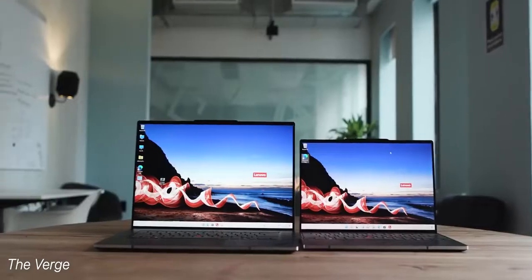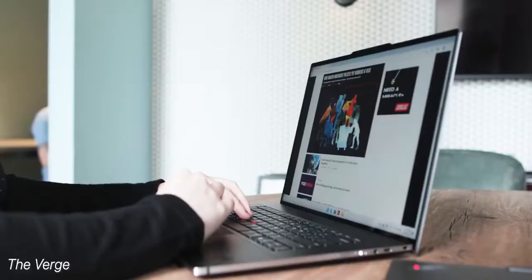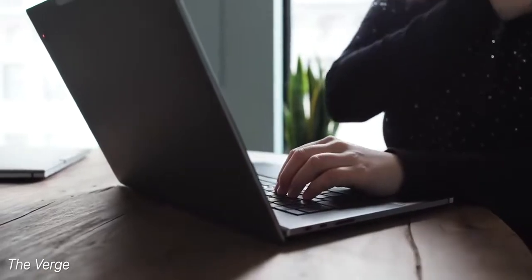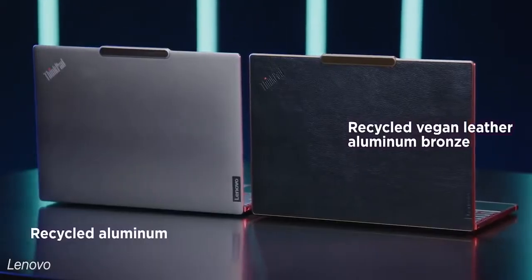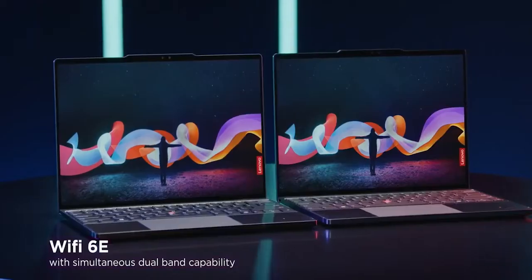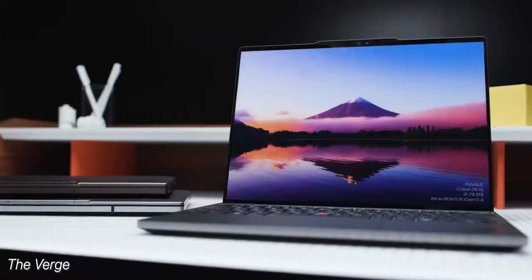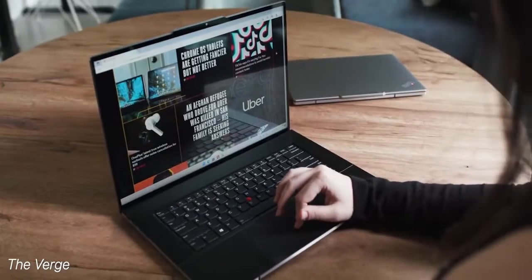It's been developed with AMD's latest hardware, and comes in both 13 and 16-inch sizes, and a big feature of the design is the recycled aluminium chassis, which can also be paired with this recycled vegan leather exterior. I think it looks great, and together with an OLED screen, Wi-Fi 6E, an improved webcam, and on the Z16, even beefier performance with a dedicated graphics card, there's a lot to like here.